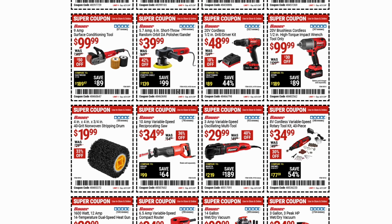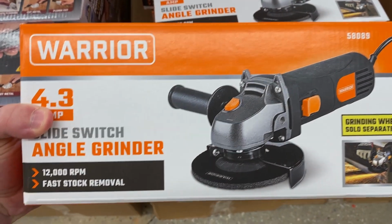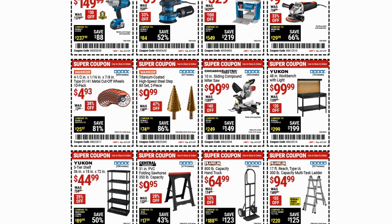A lot of the Bauer corded tools are on a great discount right now, including your surface conditioning tool, your random orbital polisher and sander, your multi-tool, and your Sawzall. All these are around 30 to 40% off right now. I always have to shout out the angle grinder from Warrior for just $10. And the Warrior titanium step drill bits are also just an excellent deal at just $10 as well.